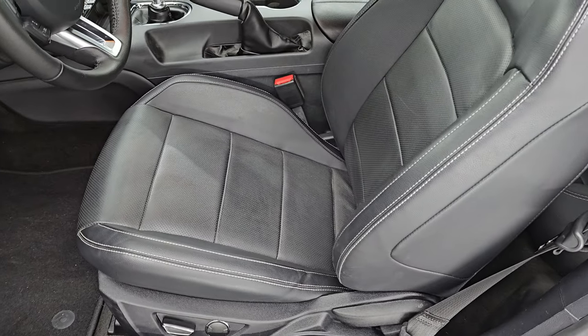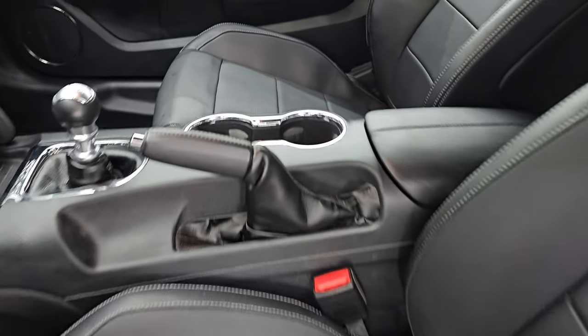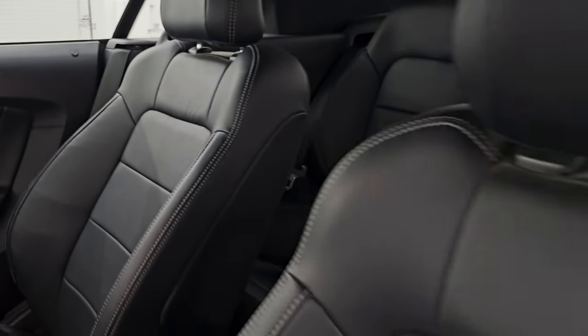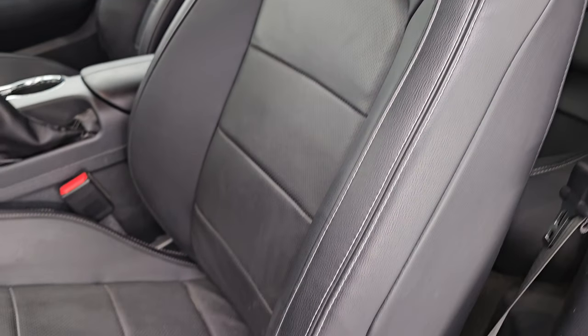And inside, the GT Premium package gives you the black leather bucket seats. Both of these seats are heated, both of these seats are cooled, and both of these seats are power.